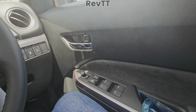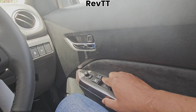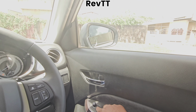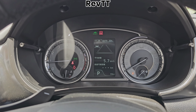On the door panel, you have your usual controls, power windows, power folding mirrors, your door lock, and your door lockout for your windows. However, only the driver side door is one touch up down. All the others, you have to hold down the button or hold up the button. And you all know I love my one touch up down. That should be a standard feature on all vehicles. But for some reason, most manufacturers still don't do it.